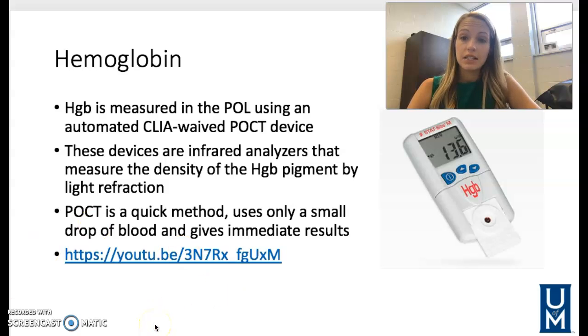Hemoglobin can be tested within the physician office laboratory using a CLIA waived POCT device. These devices are infrared analyzers that measure the density of the hemoglobin pigment by light refraction. Sounds way high tech, but it's a quick method, it only uses a small drop of blood, and it gives you immediate results and tells you that hemoglobin level. You'll see here that the hemoglobin from that drop of blood applied to the device is 13.6, which is great. There is a video for hemoglobin analysis if you want to watch that and learn a little bit more, because you may be using it within your clinic.